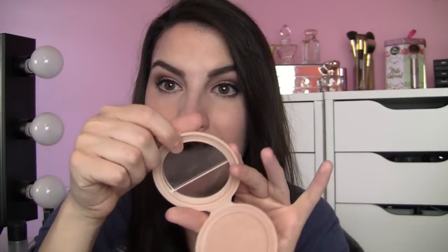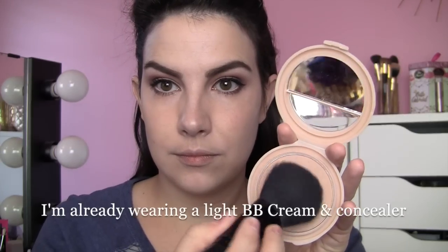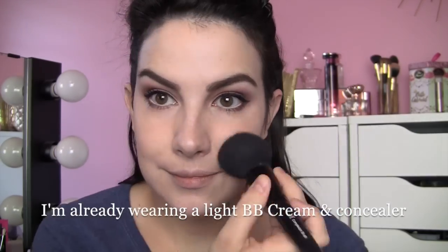Packaging-wise, it's just a little plastic compact. There is a little mirror at the top, and then I believe there was some sort of puff that came with this, maybe just a tiny sponge. I can't even find it anymore. I don't know what I did with that. My preferred way to apply this is actually with my e.l.f. Studio Complexion brush. I love how this is kind of a flat brush. I can just tap into that and then sweep it basically across my skin.